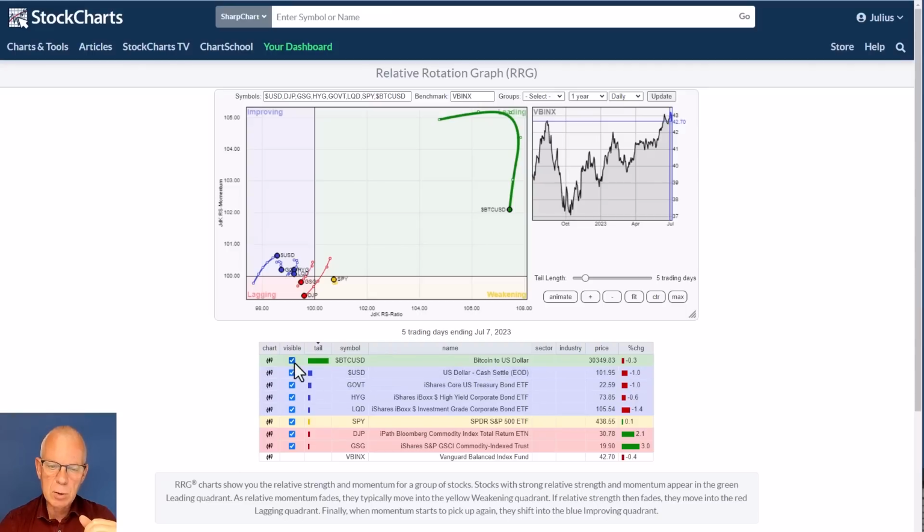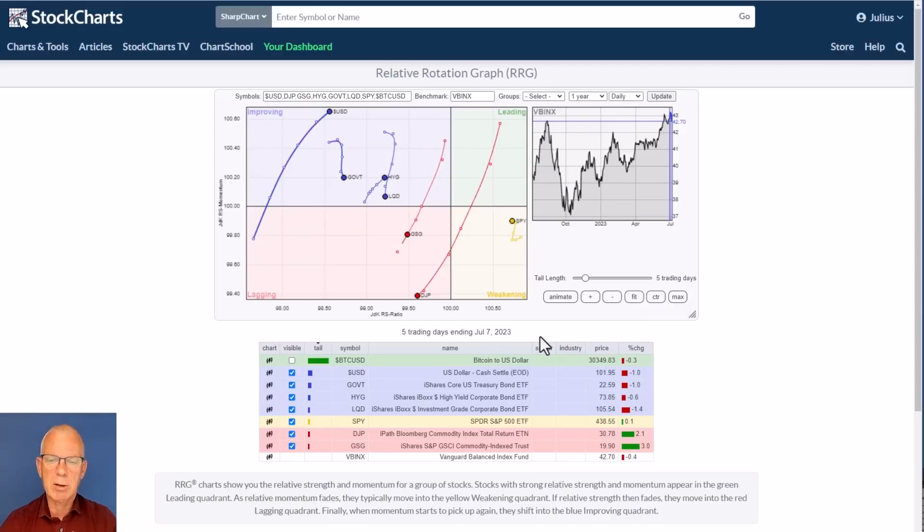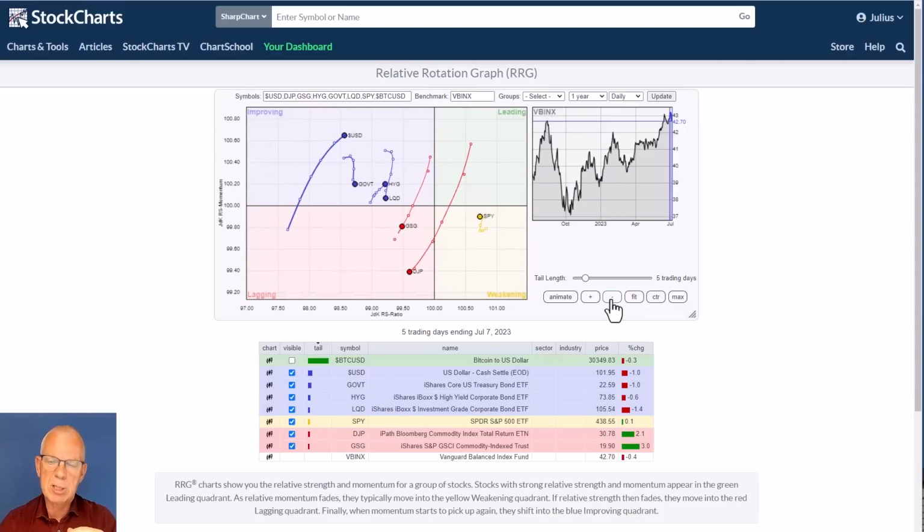For now, I'm going to tick off this box here and fit everything on this RRG. And you get the same sort of picture, the same confirmation of what we saw on the other one, which is that the stocks are here inside weakening, but they're rotating back up.